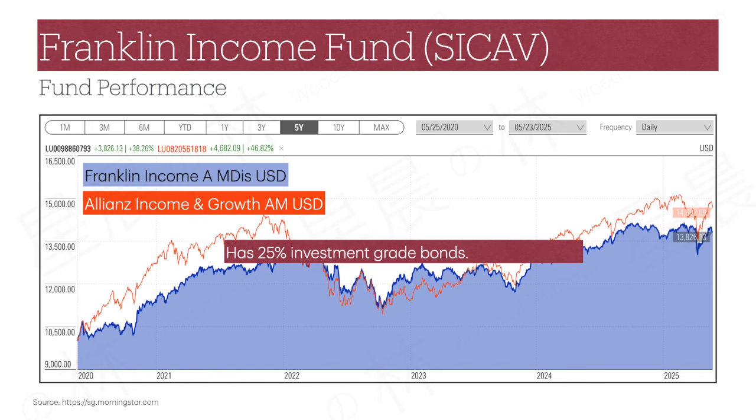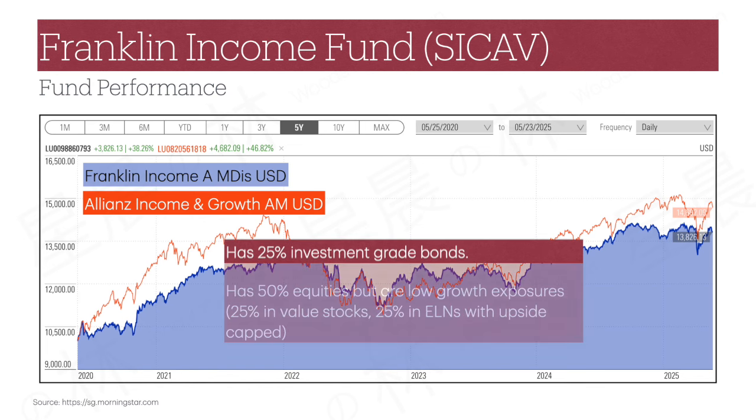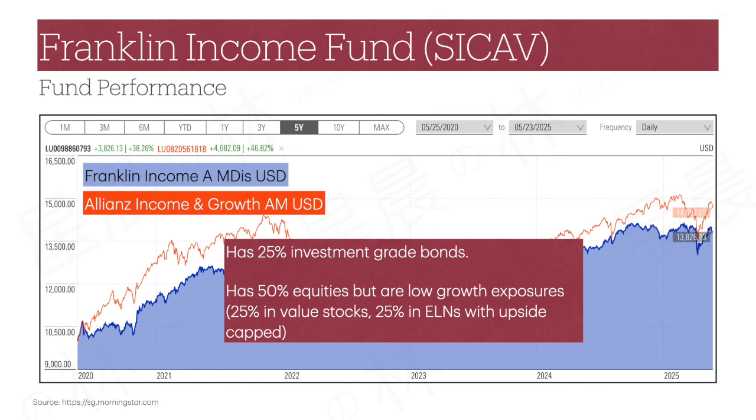The first reason is that Franklin has a 25% allocation to investment-grade bonds that is naturally more defensive. Allianz has none of this and takes on a higher 33% high-yield bond exposure. The second and more important reason is that Franklin has 50% equities, but these are 25% in mostly value, low-growth stocks, and 25% in equity-linked notes with upside cap. Allianz has only 33% equities and uses covered call options, but it tends to have higher exposures to growth stocks that can generate better capital appreciation. So I think Allianz has gotten a better investment strategy in terms of delivering performance.